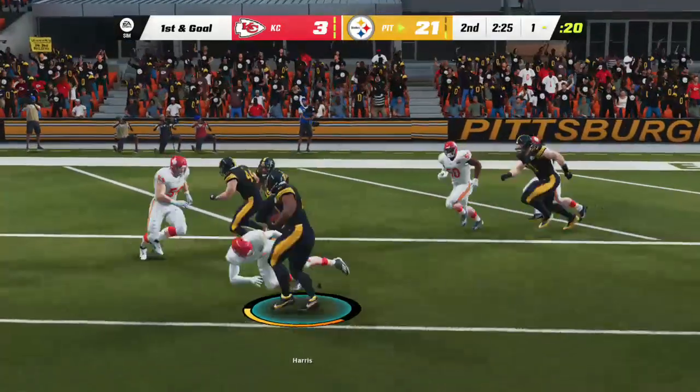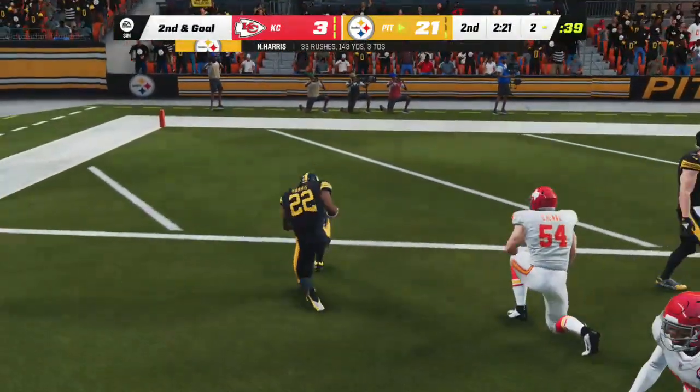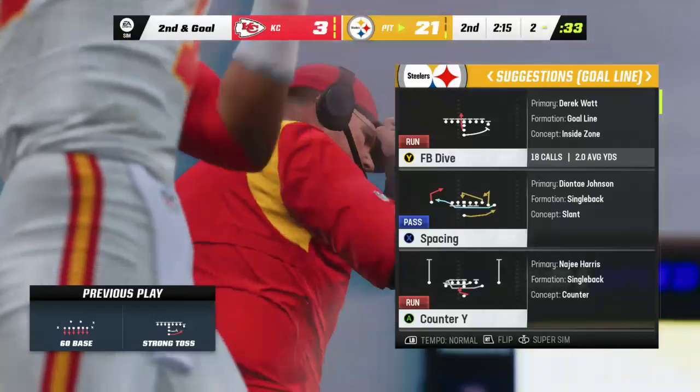Going to run the toss here to Harris. And maybe a measure of revenge there. He's had his way in this one, but this time they get him behind the line. It's a loss of 2 there, bringing up 2nd down.